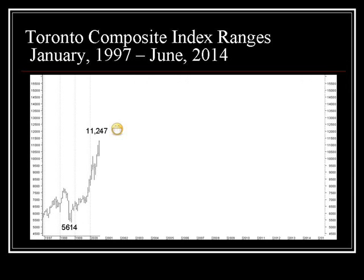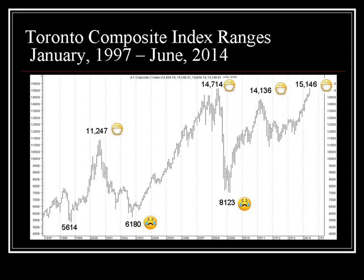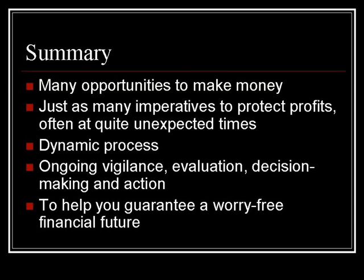the markets has changed. For example, right here at home, the TSX Composite Index since 1997 has had just some incredible abrupt moves, up and down, seemingly coming out of nowhere. There will be many opportunities to make money, and there will be just as many imperatives to protect your profits, often at unexpected times. This is a dynamic process requiring ongoing evaluation, decision-making, and action to help you guarantee a worry-free financial future.